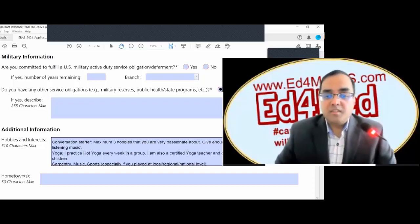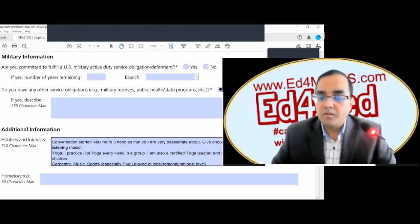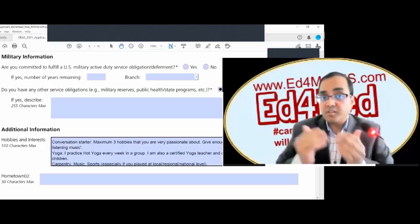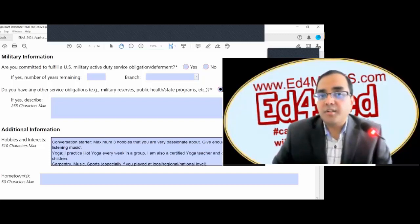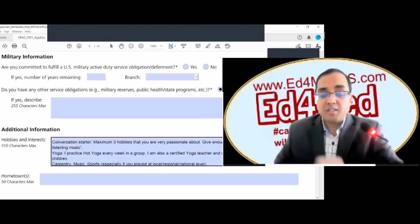Anything like carpentry, music, sports. If you're talking about sports also, it's nice to say if you played at some kind of a level, local, national, regional level. It's nice to give a little bit of detail, maybe just 1 or 2, maybe maximum 3 sentences about each hobby, and max 3 hobbies. I don't think you can have more than that that you're very passionate about.